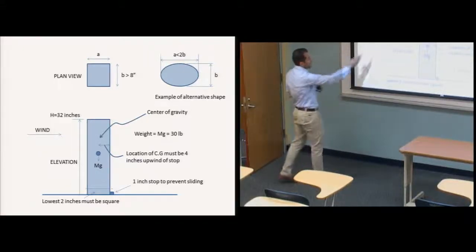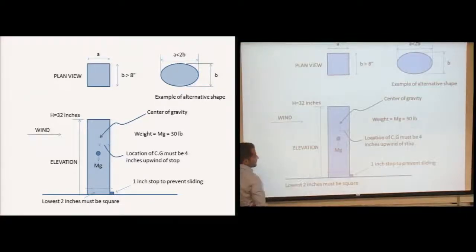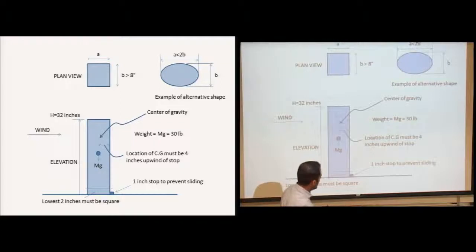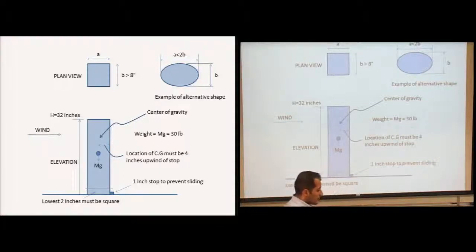Now, I'm going to briefly go through the different restrictions that we're going to have. The total height will be 32 inches. We're going to have a square base, which we provide. We will send it to you. This is going to be, I think, 8 by 8 inches. But as I said, you're going to receive details about the design of the model through the website. And then you can build your model on top of that square base.